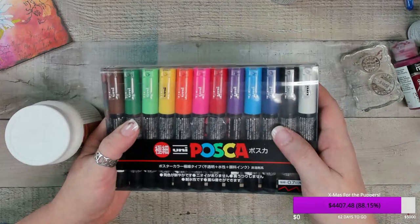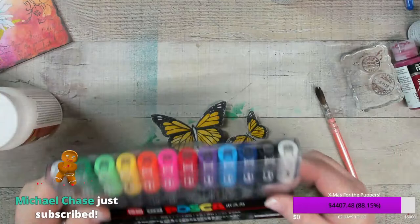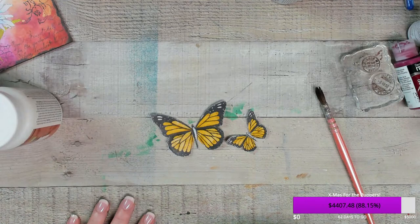I love these. And guess who makes them? Uniball. Oh, Uniball. Okay. It makes me so happy because I use Uniball pens all the time, and I am a big fan of these. I will say this, not cheap, worth every penny. And this is a basic set, 12 colors. They're fantastic. I just love these Posca pens. I've been using them for a bunch of things lately.